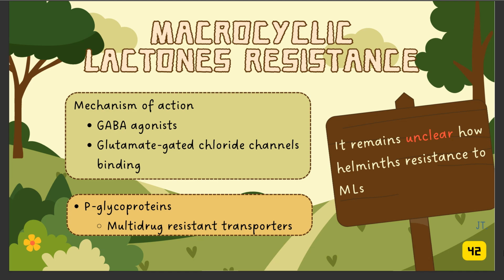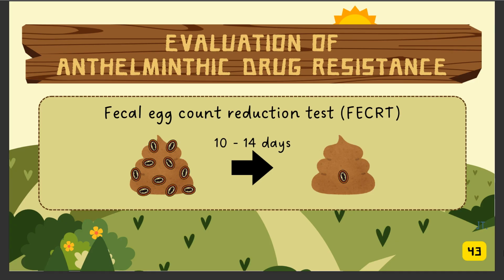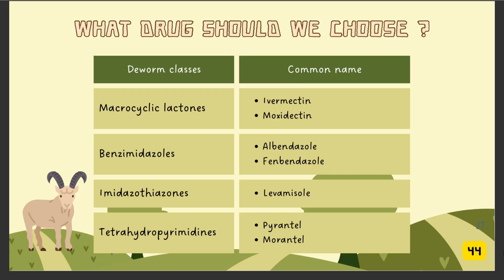The best method for detecting anthelmintic drug resistance is still unknown. So for now, the gold standard for determining anthelmintic resistance is the fecal egg count reduction test. Compare fecal egg count before and after giving ivermectin for 10 to 14 days. If the parasitic eggs are found reduced by more than 90%, that means the drug is effective. If ivermectin, which is a drug in the macrocyclic lactone class, isn't effective, then we should change to a drug in another class such as benzimidazole, imidazothiazole, or tetrahydropyrimidine. And levamisole is recommended.